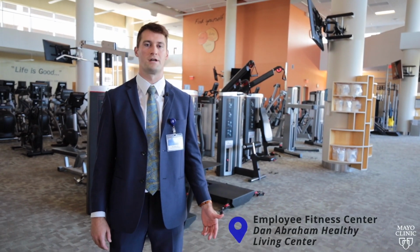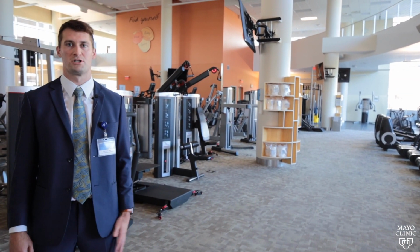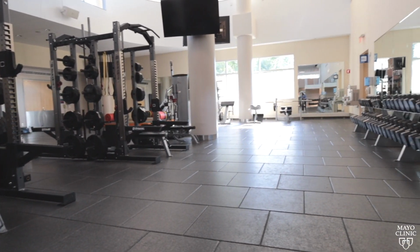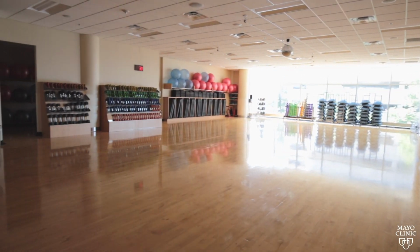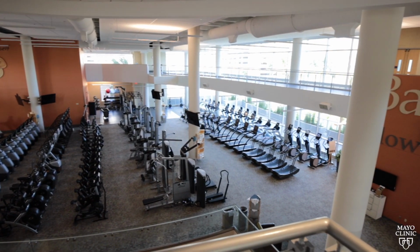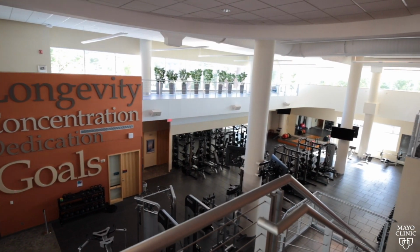This is where Mayo Clinic employees and their family and spouses can have a gym membership for a very incentivized rate. The hours are very flexible. There's also another location over at St. Mary's. You just use your badge to scan in. There's showering facilities, etc. available for before or after work. There's a lot of various classes offered as well.